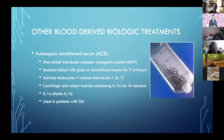All right, so these are the other blood-derived biologic treatments. We don't do them here at Cornell, but you'll definitely hear about them if you spend enough time around sports medicine people. So the first one we're going to briefly talk about is autologous conditioned serum, ACS. If anyone's from the horse world, they may have heard of IRAP. It was very, very popular 5 to 10 years ago. It's still used a lot. IRAP stands for Interleukin Receptor Antagonist protein.